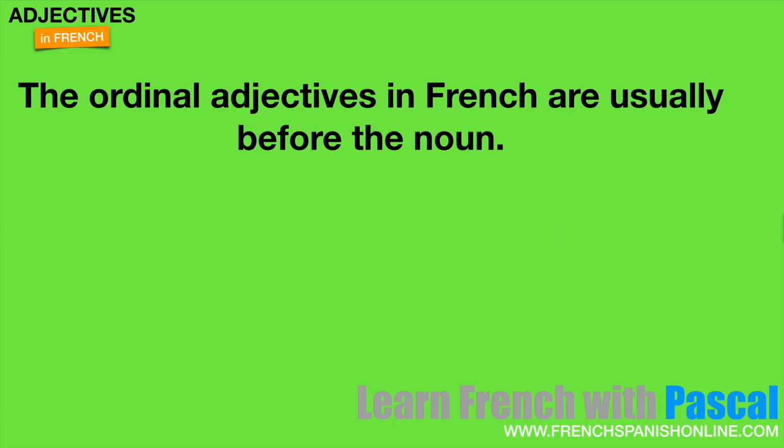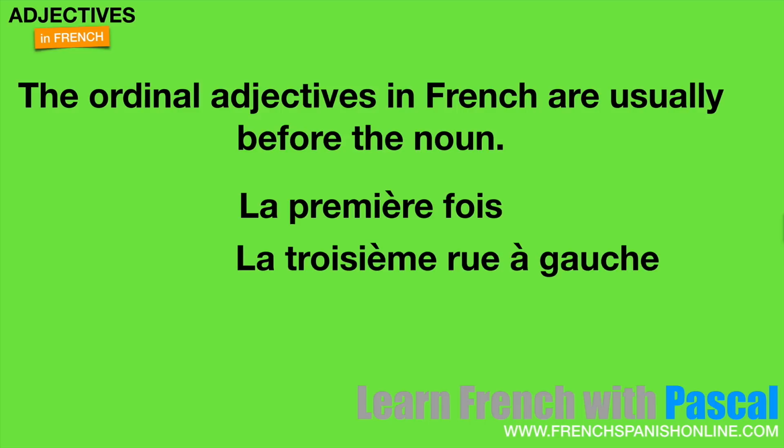The ordinal adjectives in French are usually before the noun. You could say la première fois, the first time, so première is just before fois, which is the noun, so that's okay. Another example, la troisième rue à gauche, so the third street on the left. Again, here, rue is the noun and troisième is before, and it's an ordinal adjective.